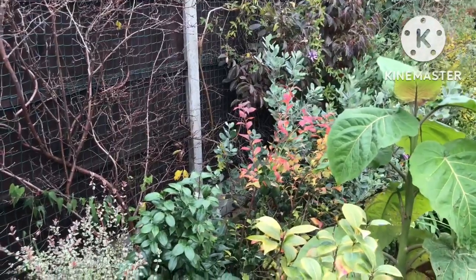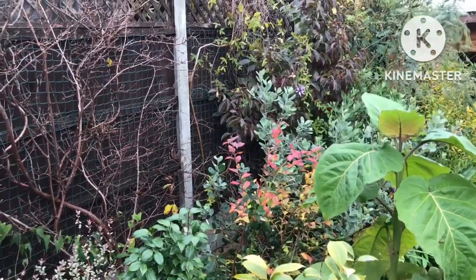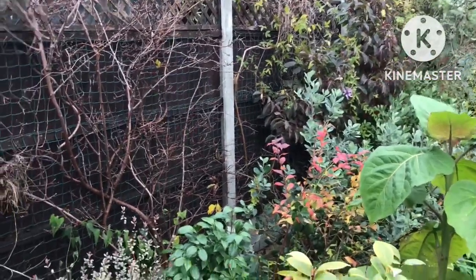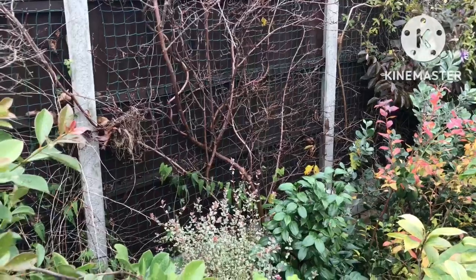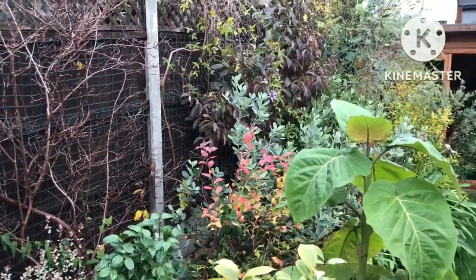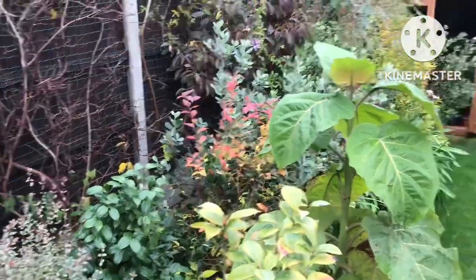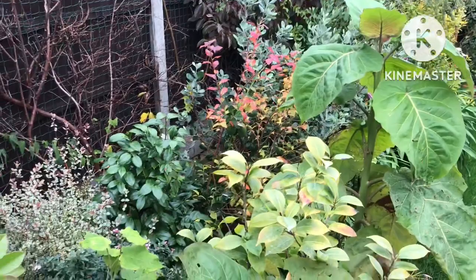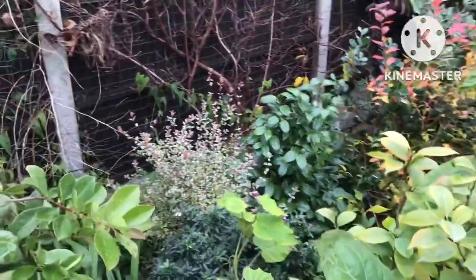So it has been raining and raining and raining here for the last few days with very few breaks, so everything's pretty waterlogged, but nevertheless I can still have a look around and see what there is to look at. So without further ado, we shall start off now.